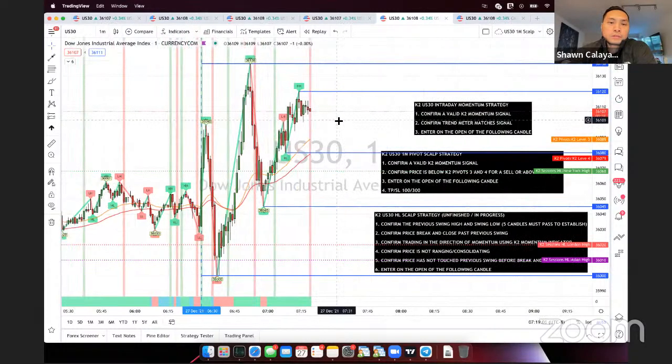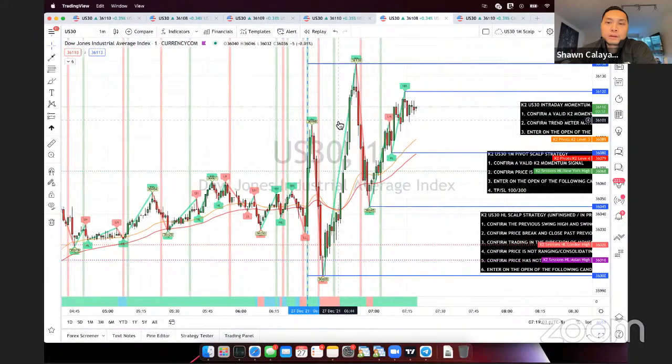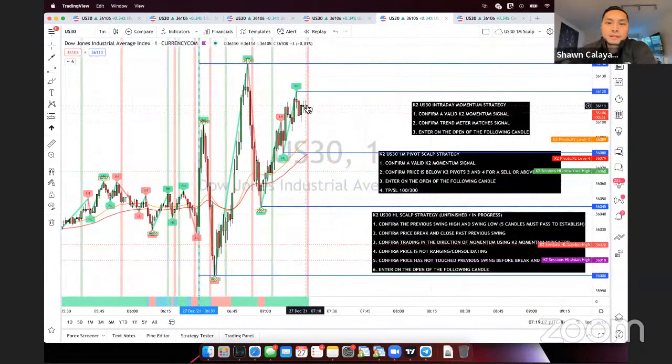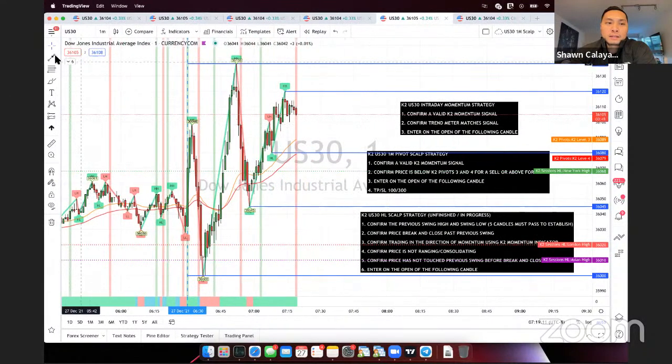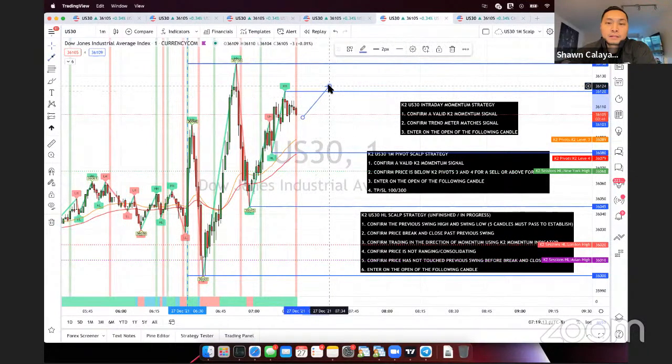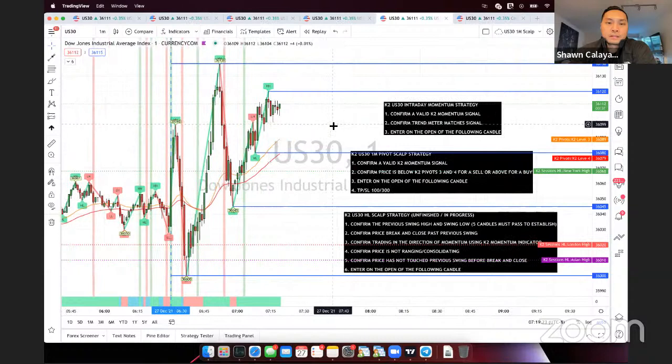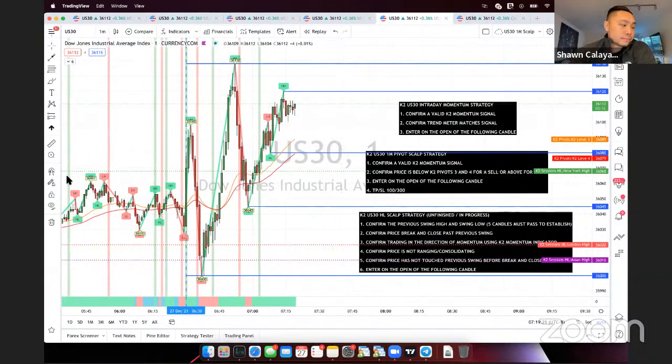All right, so no sell signal. Okay, I need a sell, like whatever sell signal. It doesn't need to be valid. It just needs to be a sell signal. So I need a sell signal to close here, and then what I'll be looking for is a swing back to the upside. All right, so I need this to close here. Hopefully in the next 40 seconds, this will close as a sell signal, and then we'll catch it as it swings back up.